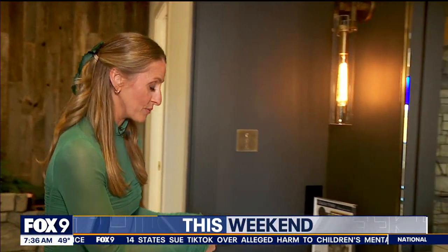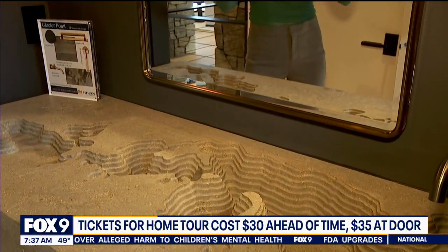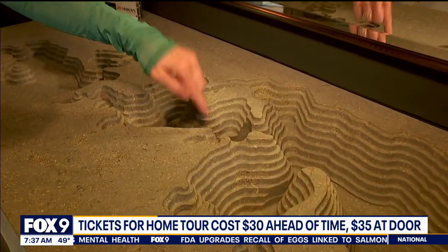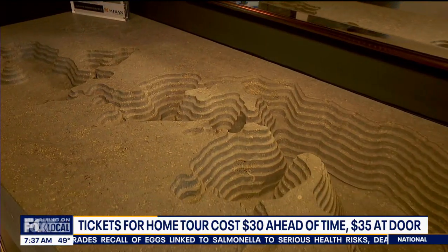Wrapping things up in the powder room, because this sink is limestone, but they carved in Prior Lake. That's the outline, and this little dot right here is actually where this house is that we're inside right now. There's a lot of elements we did not even get to show you because we just didn't have time.